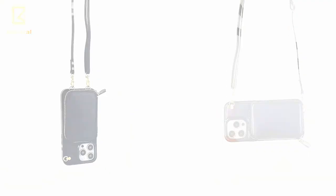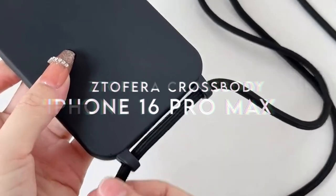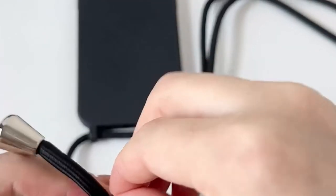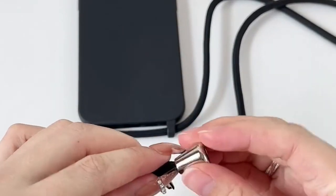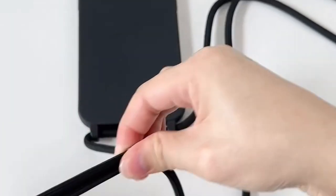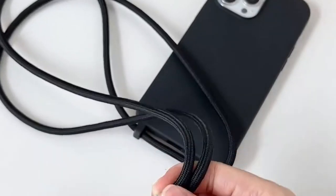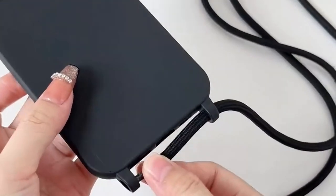On number 3, Zitofera Crossbody. The Zitofera Crossbody case for the iPhone 15 Pro Max is a game changer. This model offers a perfect fit for your device while combining style and functionality seamlessly. One of its standout features is the adjustable lanyard, allowing users to wear it cross-body or as a necklace. This flexibility not only looks chic, but also frees up your hands, making it ideal for busy lifestyles.